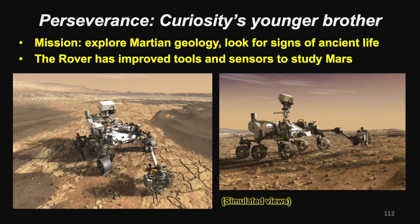So Perseverance, again, is similar to Curiosity, but has even better tools and sensors to study the Martian surface in different ways. You can see pictures with all the cameras and tools that dig into the soil. Perseverance is actually going to take some samples and leave them on the surface to be picked up by a future spacecraft that can bring them back to Earth. So that's really exciting.